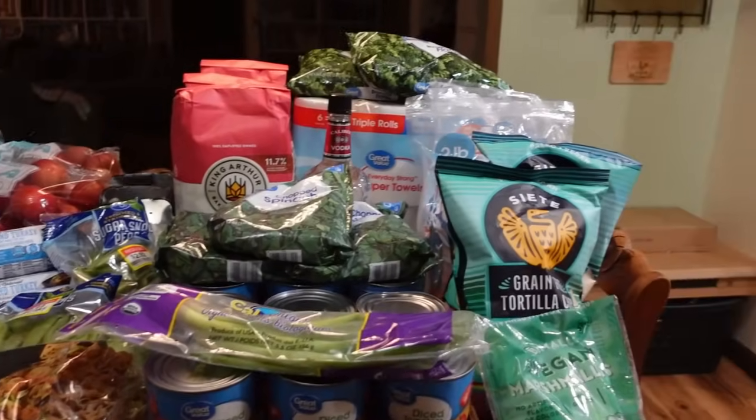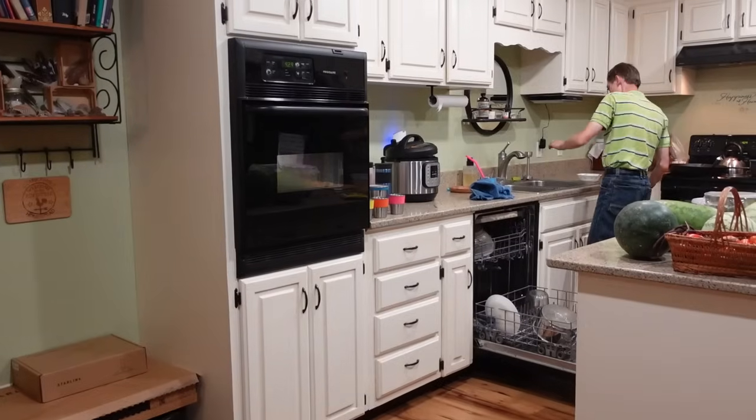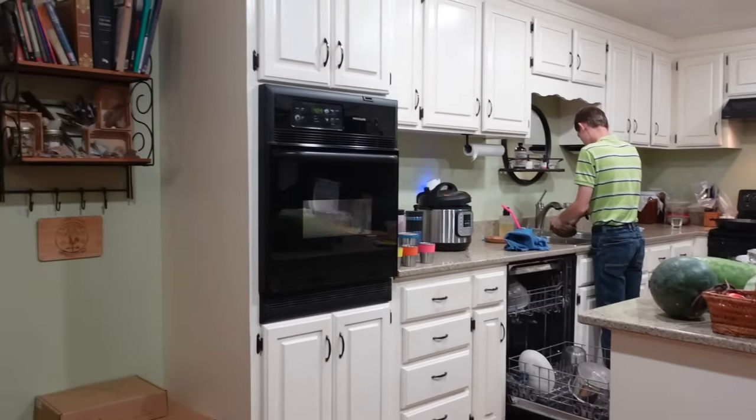If you hear noises in the background, that would be Sam. He is cleaning up some after supper kitchen stuff. So those are good, helpful noises back there.